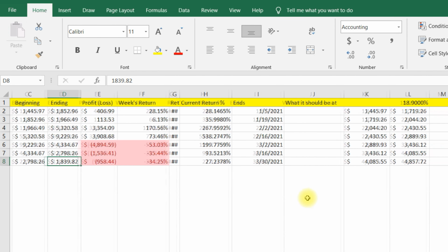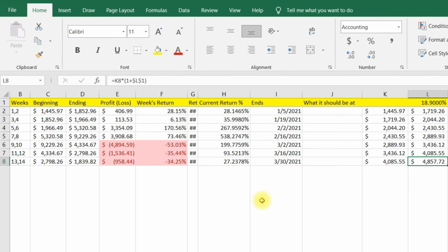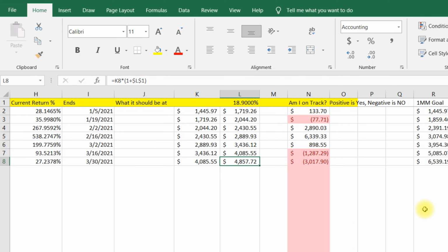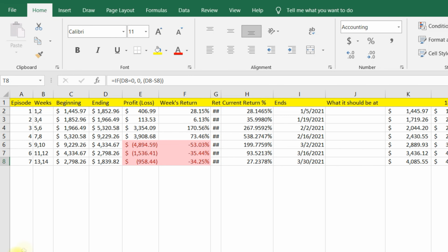And basically what that means is that every 2 weeks, I have to have an 18.9% return. And my account should have been at $48.57. It was at $18.39, big deficit. As you can tell, 3017 deficit. And then also, if I wanted to go to $1 million by the end of the year, this is where I should be. And of course, I'm an even bigger deficit there. So without further ado, let's check it out.